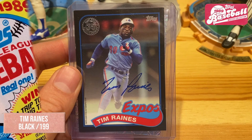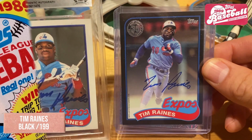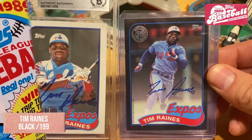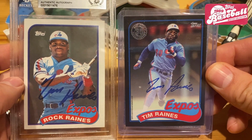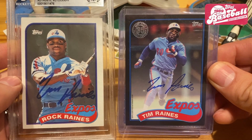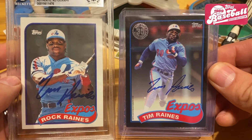And then we got Tim Raines on the 89 black to 199. This is his base from 89 Topps. Rock Raines, Tim Raines. I wish they would have done Rock Raines. That'd have been pretty cool, but I'm sure modern day collectors would be like, who's Rock? I don't understand. This is so confusing.